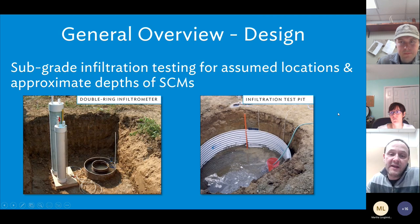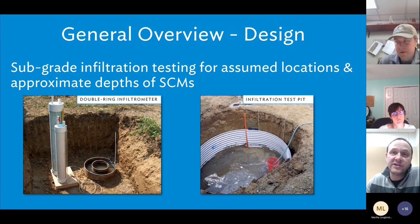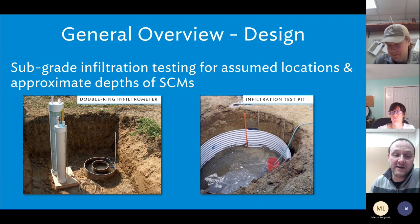At the design phase, there may be a need to do infiltration testing. This is sometimes needed and sometimes it's not. I won't get into the details at the moment of when that is. But just note, if there is a need for infiltration testing during the design phase, you should do so in a manner where the placement of that infiltration test is in approximately the location of where your practice will be and approximately at the depth of the excavation of that practice to get you the best possible information that you would need to finish, or customize, I should say, the design of your green infrastructure practice. And these are just a couple examples of how that can be done, two standard infiltration test methodologies.